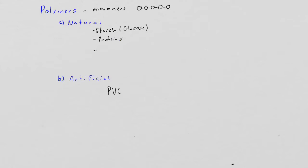Spider silk is a protein. It's a polymer made by spiders, and it's a long, long molecule that's very strong. DNA is a polymer. So there's lots of natural polymers, including lots of different types of carbohydrates that are polymers. There's chitin, there's cellulose, there's starch, animal starch, plant starch, a lot of different polymers, all right? There's also a lot of artificial polymers.